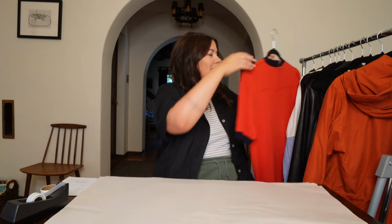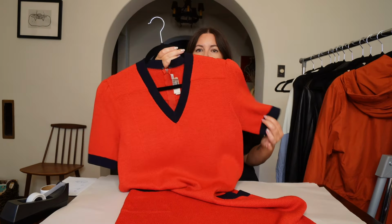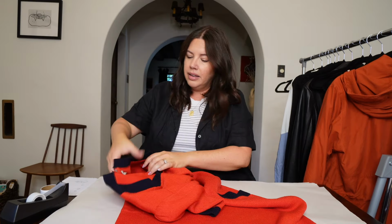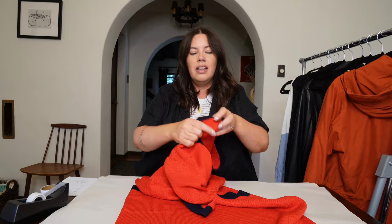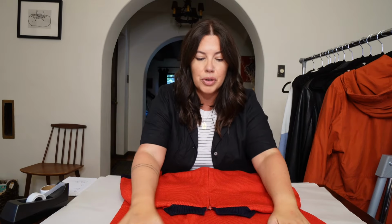This is one of my favorite vintage pieces that I've ever picked up. And I picked this up, I think about a year ago. And this is a vintage sweater dress from St. John. Let me see if I can show you this label. This is, I think, late 70s, early 80s. And St. John is a super high-end brand if you're unfamiliar with it. They make very preppy, kind of evergreen styles.